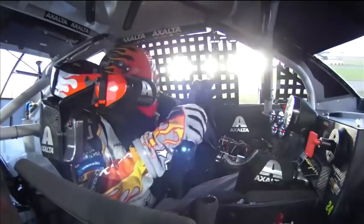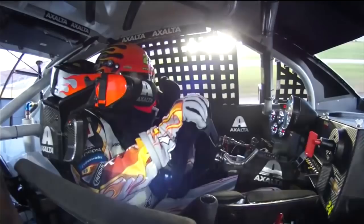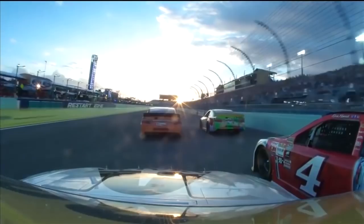Getting ready for the restart. Jeff Gordon, Kevin Harvick, one and two. How about the last restart for Jeff Gordon? Yeah, well, we talked about Jeff Gordon needing to be much more aggressive as the race wore on. Well, the next restart, Jeff Gordon times this perfectly.